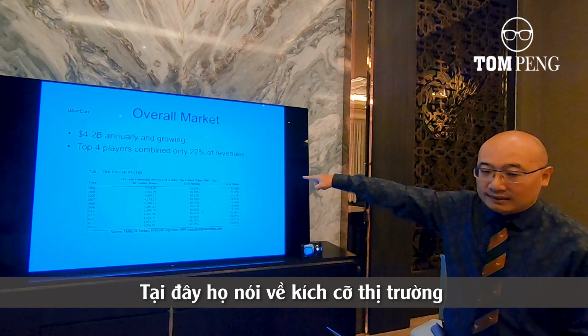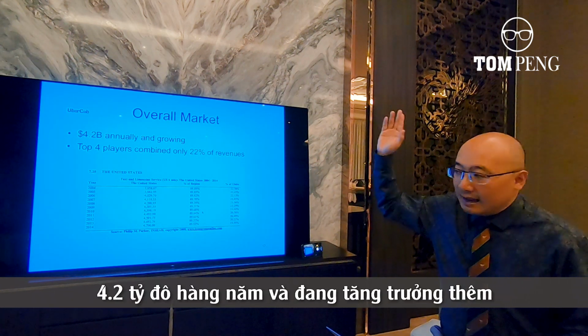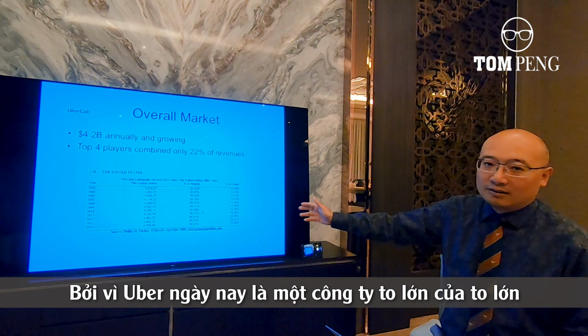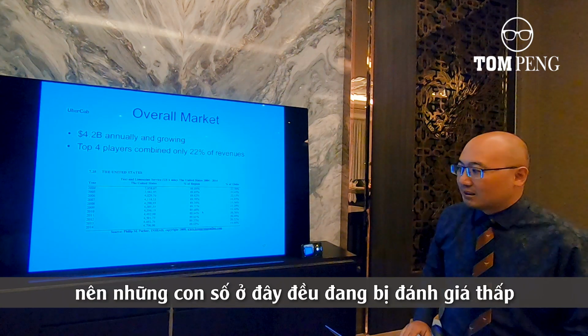And here they talk about the market size, right? Overall market is $4.2 billion annually and growing. And I can tell you they totally underestimate this because Uber today is a massive, massive, massive company. There are hundreds of millions of dollars, and the numbers here is underestimated.